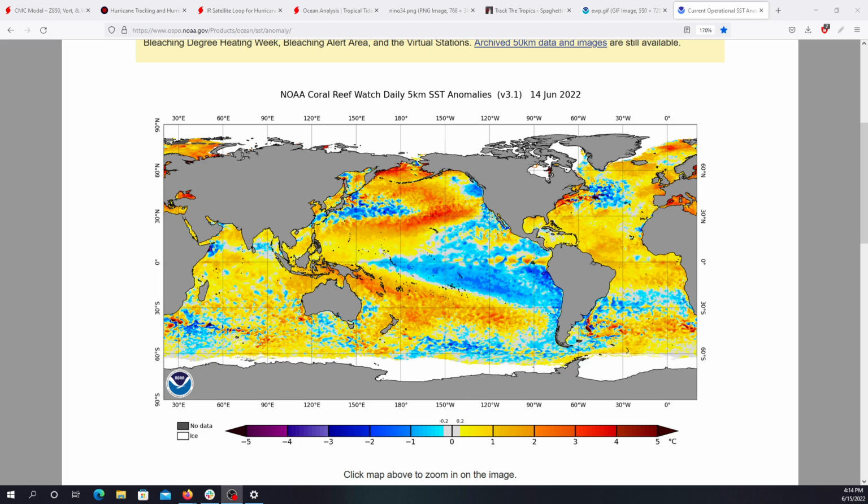And I'm making this video to give you another update of what is happening in the tropics right now. Now, as you guys are seeing here, this is the latest sea surface temperature map, as of yesterday, the 14th of June. And basically not a whole lot of change from last week.